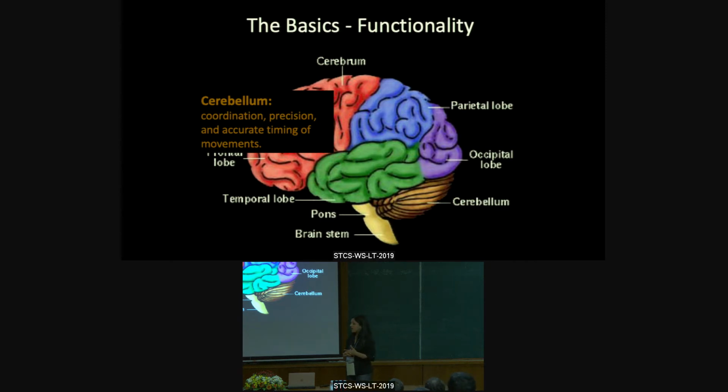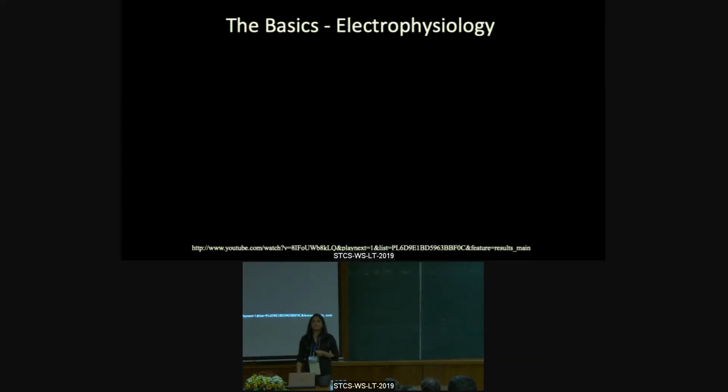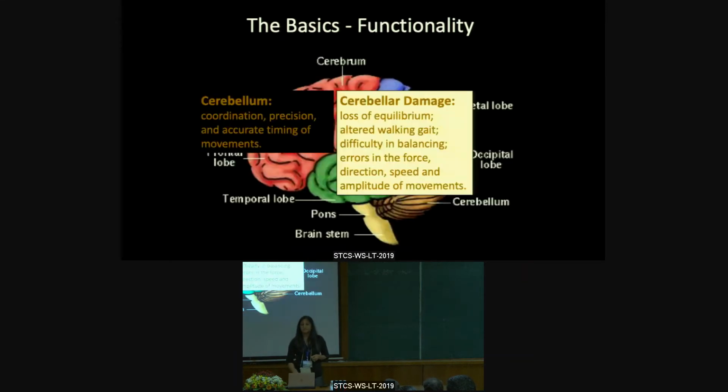People who have cerebellar ataxia, damage to the cerebellum, tend to have problems with balance and gait. They actually walk as if they're drunk, or they'll have problems with reaching movements and so forth, and that's because they have damage to this area. So that's the basics of anatomy.